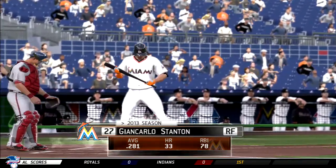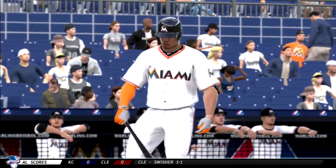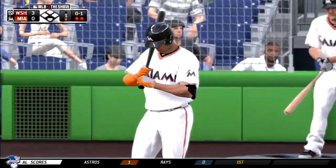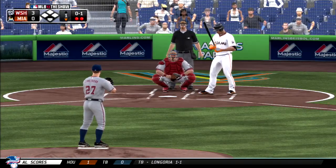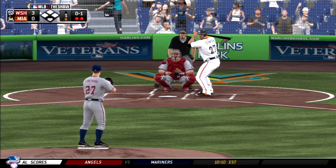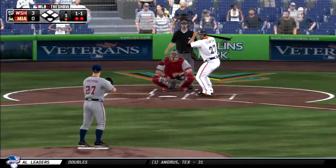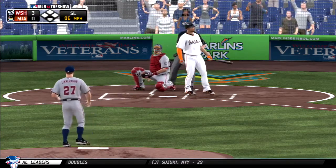Giancarlo Stanton will get his first opportunity here, currently leading the league in two of the three Triple Crown categories. And a high strike there, 0-1. I think if you gave him another chance, he'd be swinging at that one. That was a great pitch to hit. Now here's the pitch. And a pitch in the dirt as he lays off. It's 1-1. One and two now. 1-2 the count.